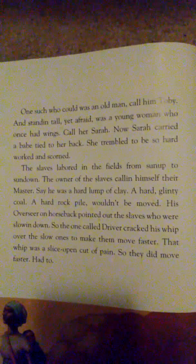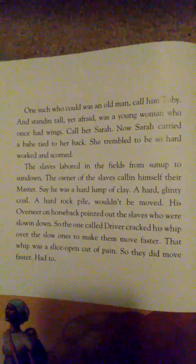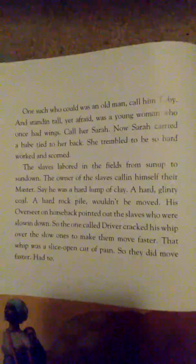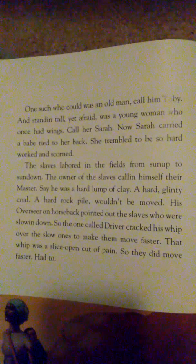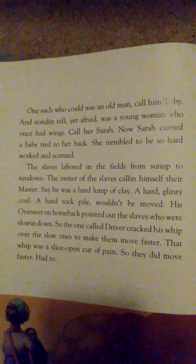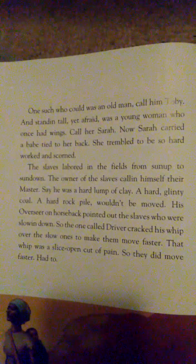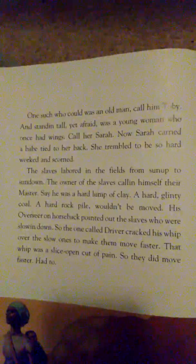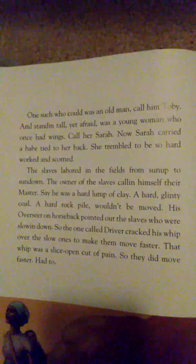All right, so it says one such who could was an old man, call him Toby. And standing tall yet afraid was a young woman who once had wings, call her Sarah. Now Sarah carried a babe tied to her back. She trembled to be so hard worked and scorned.